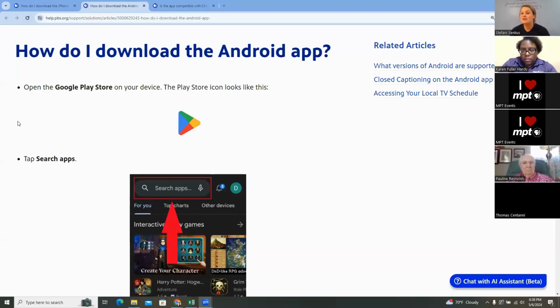Perfect. All right, so it's going to be very similar to an iPhone or an iPad. This will be on your Android phone, though. You're going to want to look for the Google Play Store. So this is kind of Samsung or Android's way, the same as an Apple Store. So you want to look for the Google Play Store, same kind of option. You'll look for that little multicolor play button.